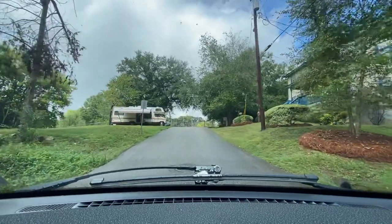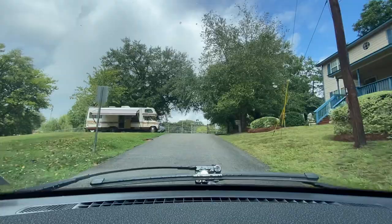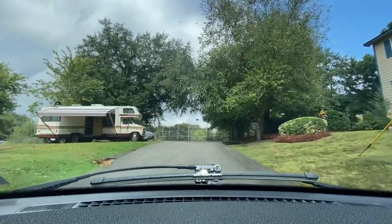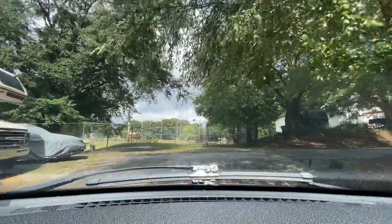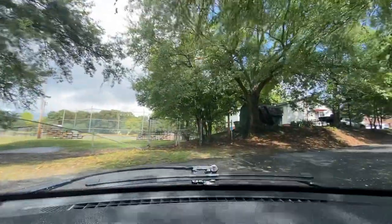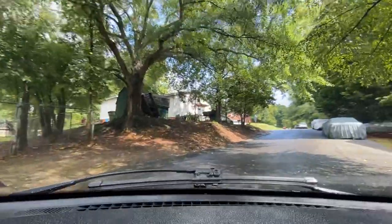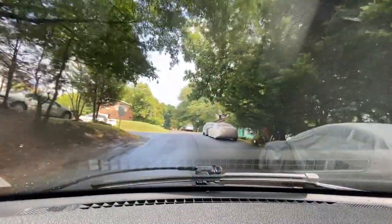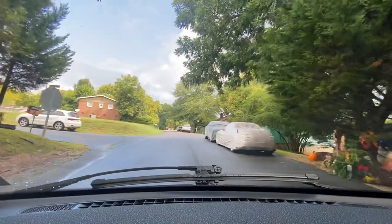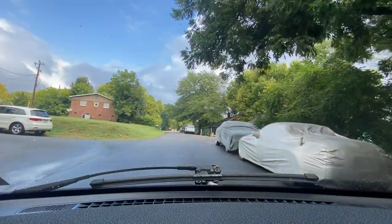The house on my right looks like two stories. See it, the blue one? And then we got an RV right here, guys. It looks like an 80s RV. Nice shiny tires, I give them that. Leisure Craft. That's called a Leisure Craft. You hear that? We got two cars on my right that appear to be covered.